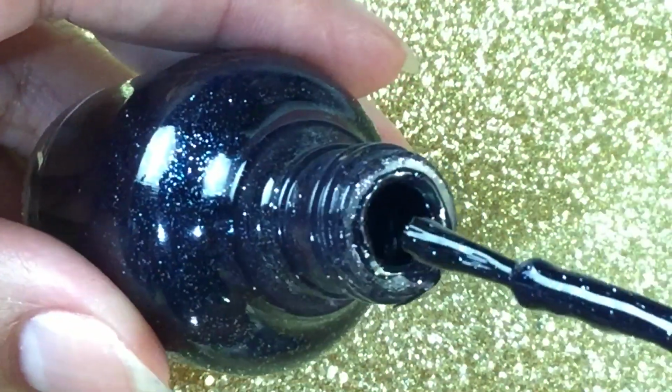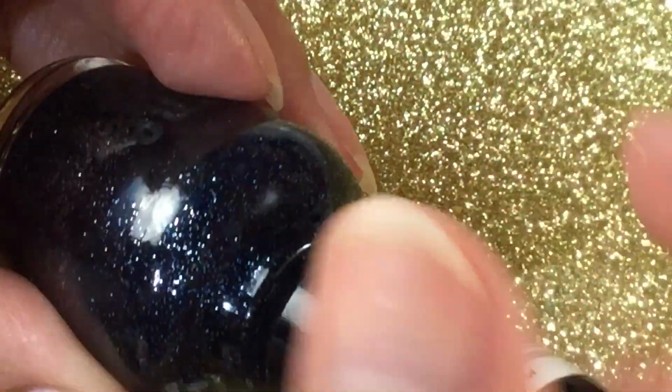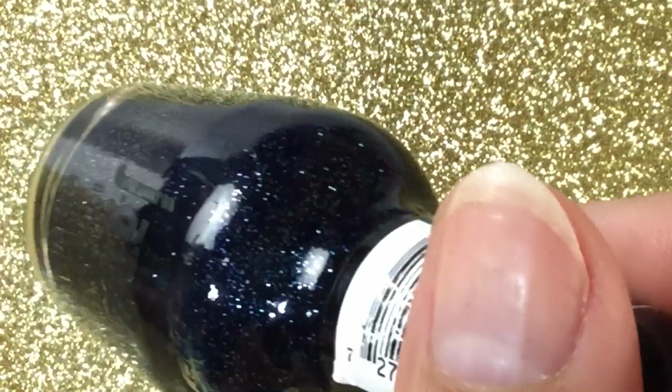And it stinks, that's for sure, but the formula on this is still good. And so I think I'm gonna keep this. I'll probably try and wear it or swatch it. I'm gonna put it on the maybes, that's what I'm gonna do, and then I'm gonna mess around with it and see if I really want to keep it or not. So that's going on the maybes.